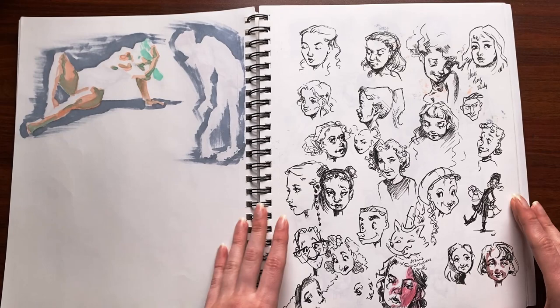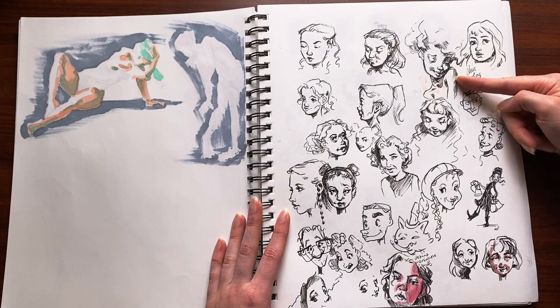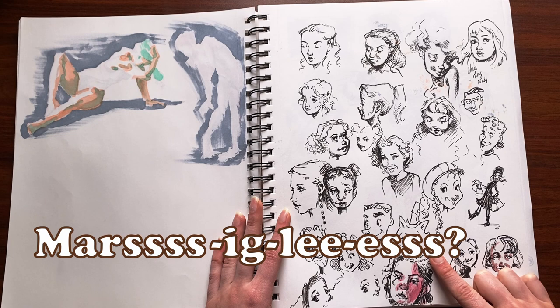Oh my, that's a lot of faces. I think these were all marker sketches. We've got a Chris Hong study, a Deanna Marsiglies? I'm not entirely sure how you pronounce her name. Anyways, it's a study from one of her characters.